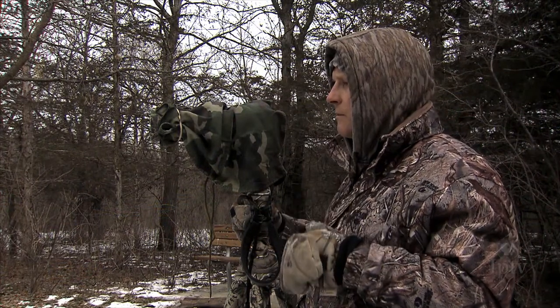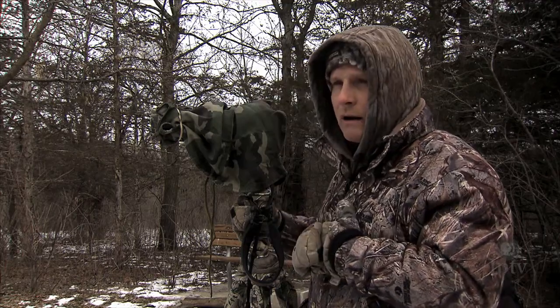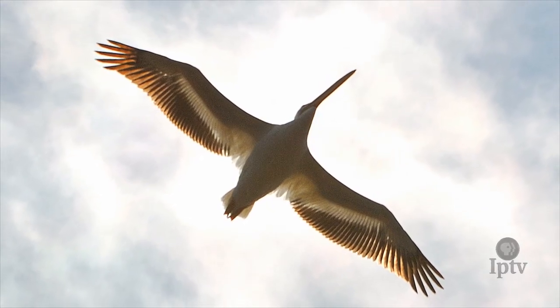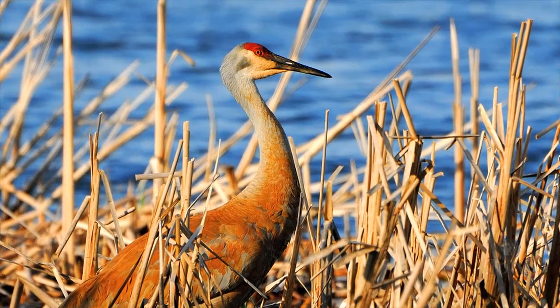So then I'm in full camo, and it could be a ghillie suit, or it could be what I'm wearing now. I sometimes even wear a mask just to break the pattern up. But you don't need the camouflage, but I tend to believe it helps, especially if you want to get close for photos.